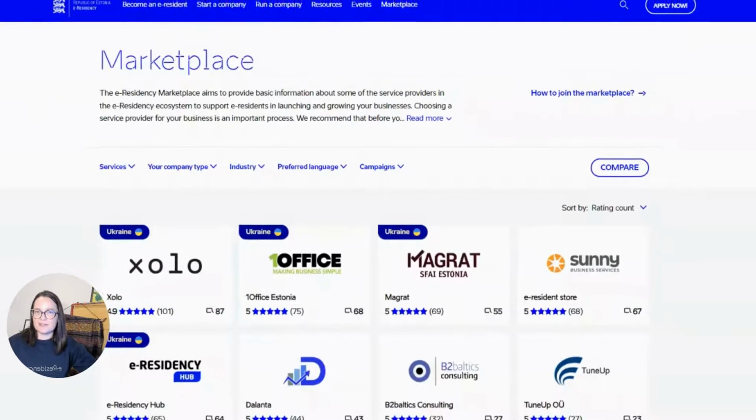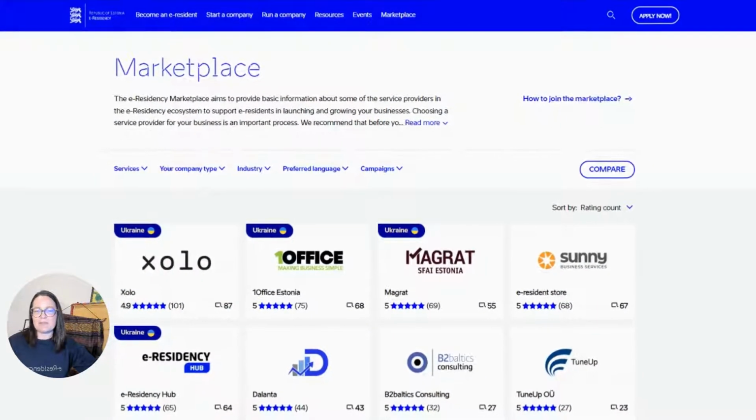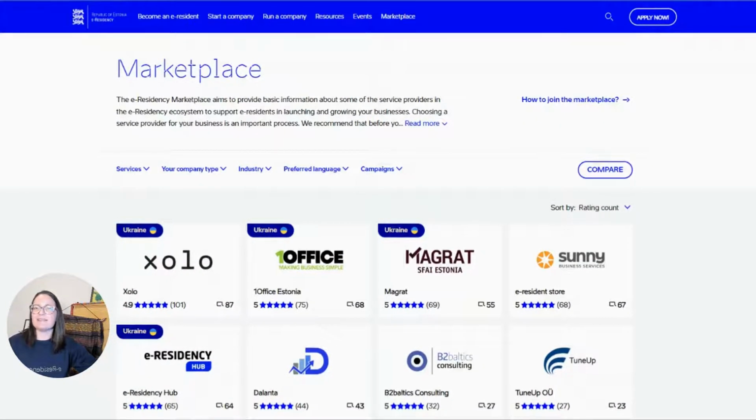So on the screen, you can see the marketplace. The e-residency team has curated a business directory of vetted, relevant service providers for e-resident founders to help make your jobs easier. The marketplace allows e-residents to compare easy solutions for remote business administration at competitive rates, find tax and legal experts, accountants, payment providers, virtual office providers, and more. Access Estonian e-government services and also business banking options.